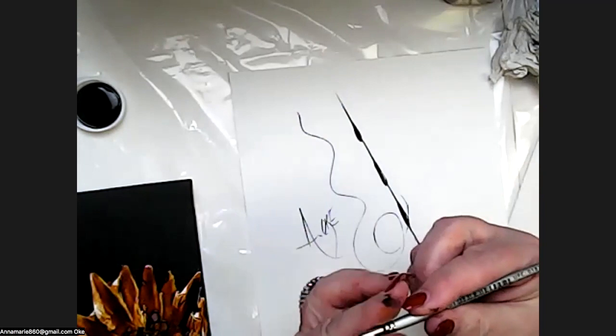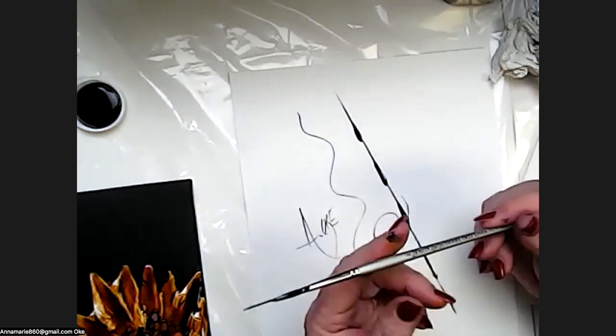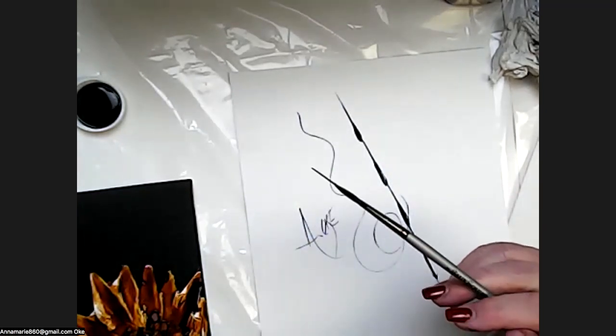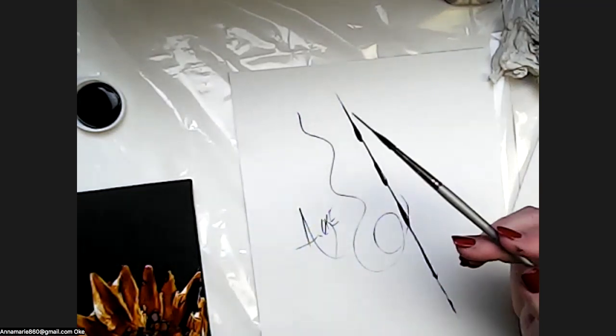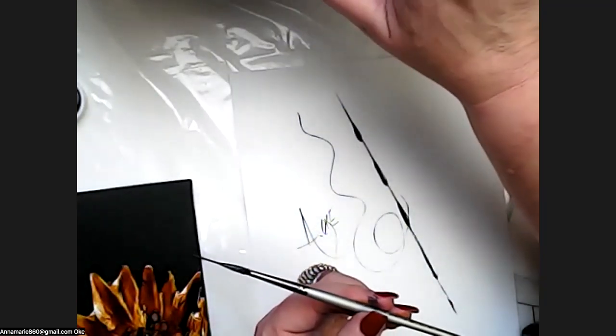It's a great brush, and I'm using the number 2. I have them in 2, 4, 6, 8, 10, 12, and 14 is the largest I think I have in this one. So I use a 2, 4, and 6. The large one I use for filling in areas on my inking. So you can go to my website and see a little bit of that too.